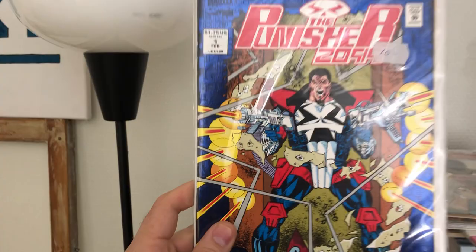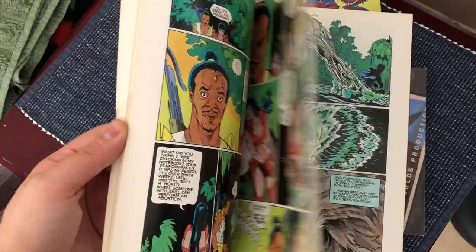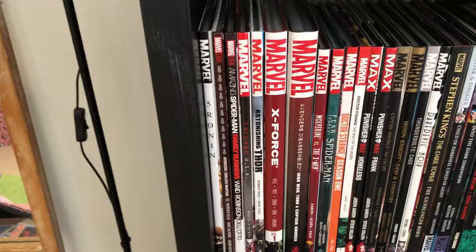And then, this is pretty damn cool. Marvel graphic novel, Kill Raven. This is Marvel graphic novel number 7. The quality isn't great anymore, but it's just great to have this book. I picked it up really cheap. Let's go on to the actual shelves and let's see what I have here.